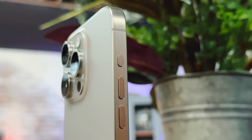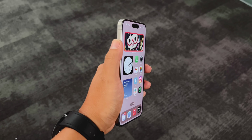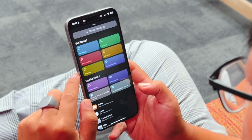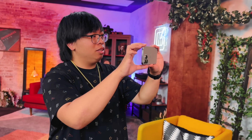Looking around the phone, there are a few other changes that I want to talk about. For example, there's the action button, which replaces the mute switch that has been on the iPhone forever until this point. And I have mine set to open up the camera and also to take a shot, which is really neat, though I still haven't built the muscle memory to remember that it's a thing. I don't have any doubts that the action button will be useful for me in the future, but perhaps what I might do is play around with the shortcuts function to find something that I'll actually want to use on a regular basis.